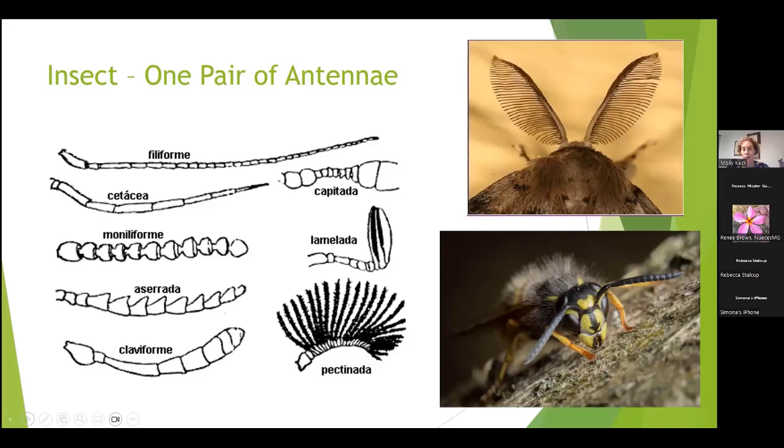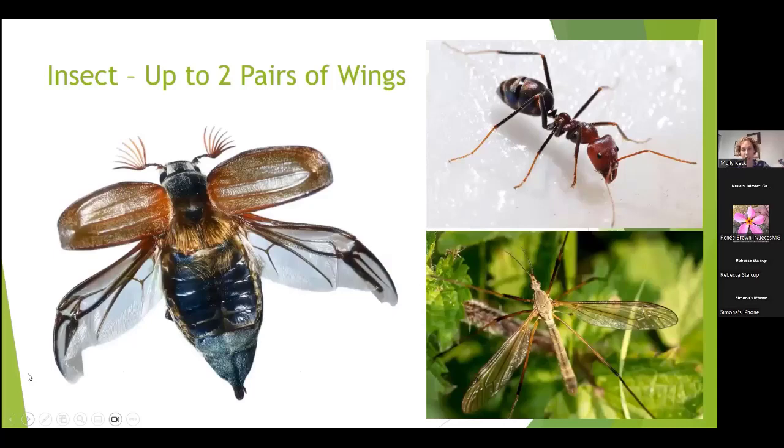And even insects with small antenna, they're there. You just don't see it. Like if you think of a dragonfly, their antenna are not very noticeable. They're present. They're just not obvious because they have big old eyes, so they don't really need all that extra help to see. And then insects can have up to 2 pairs of wings.